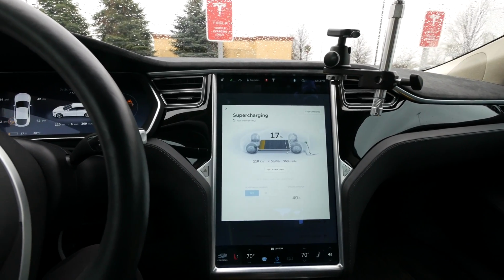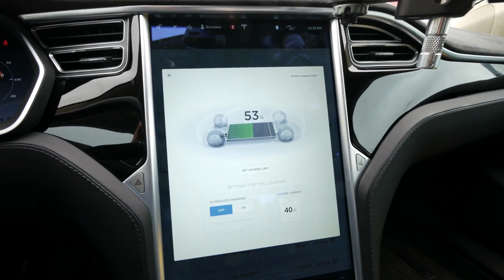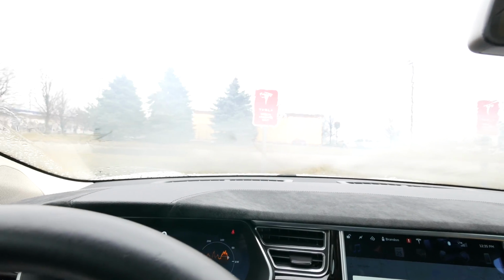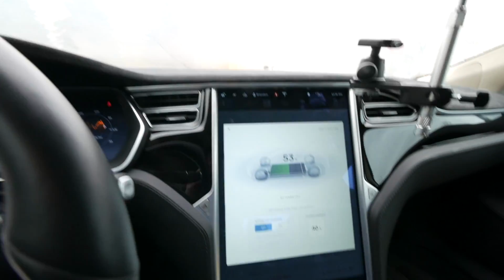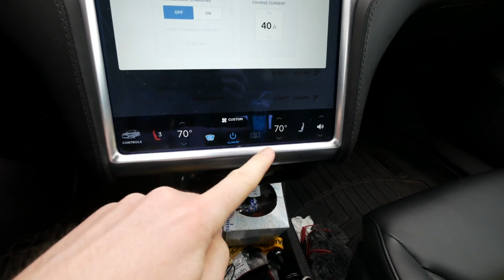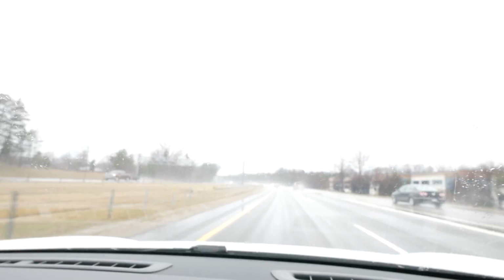Yeah, so. All right, 12:35. We have 53%, so it is raining. Hopefully that will be constant next time I can do the test. And I'm setting climate to seat heater on, 70 degrees, and defroster. So, all right, here we go.